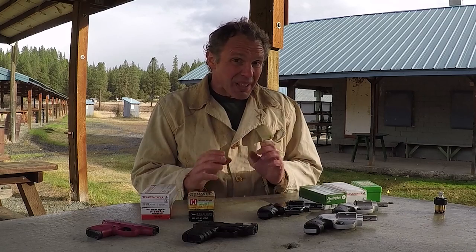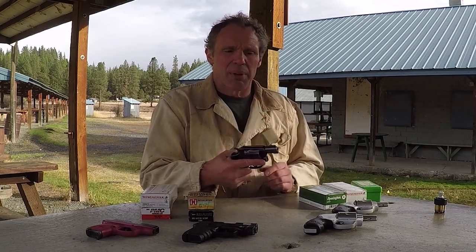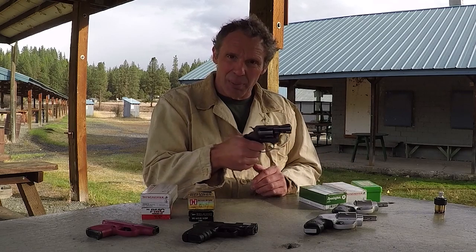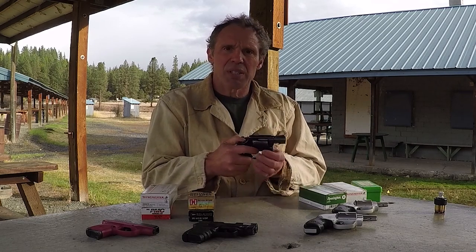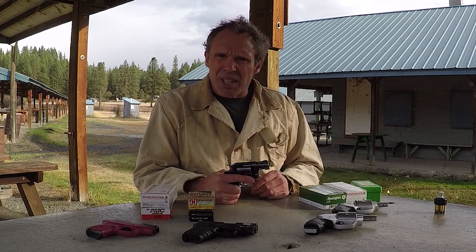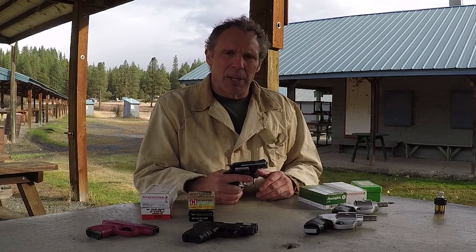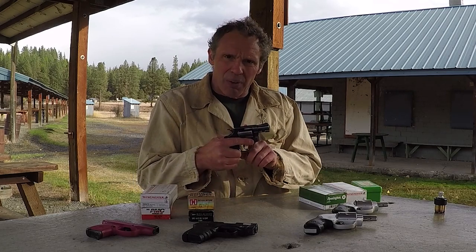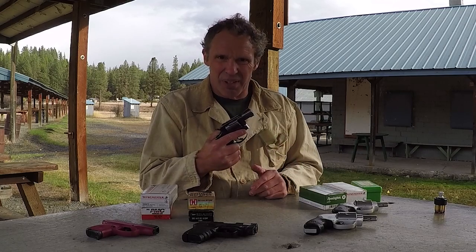For .38 Special, again, wide variety of guns, but for concealed carry, what's most common is some kind of short-barreled double-action revolver. Now, this one has a 1 7/8 inch barrel, and most of these will have a swing-out 5-shot cylinder. Some concealed carry .38s will have a 6-shot, but 5-shot's more common. Now, this is the Smith & Wesson Model 36, and it's pretty much the standard by which all concealed carry .38s are judged.